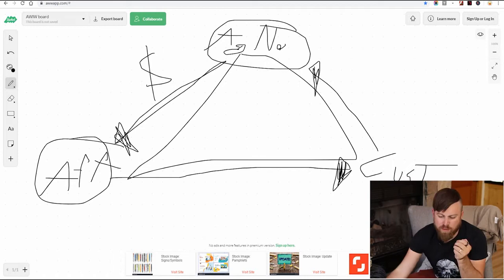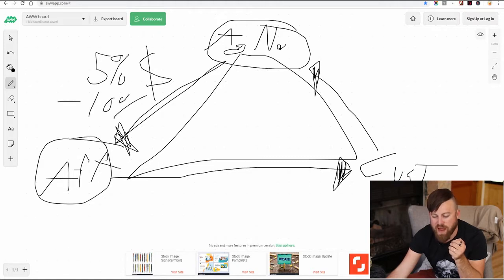And typical commission is about 5% on Amazon. You can make anywhere from 5 to 10% of whatever anybody buys on Amazon. And Amazon sells about $1 billion worth of product every single day. So that means roughly the opportunity for affiliates is about $50 to $100 million every single day. So there's a lot of money to be made.